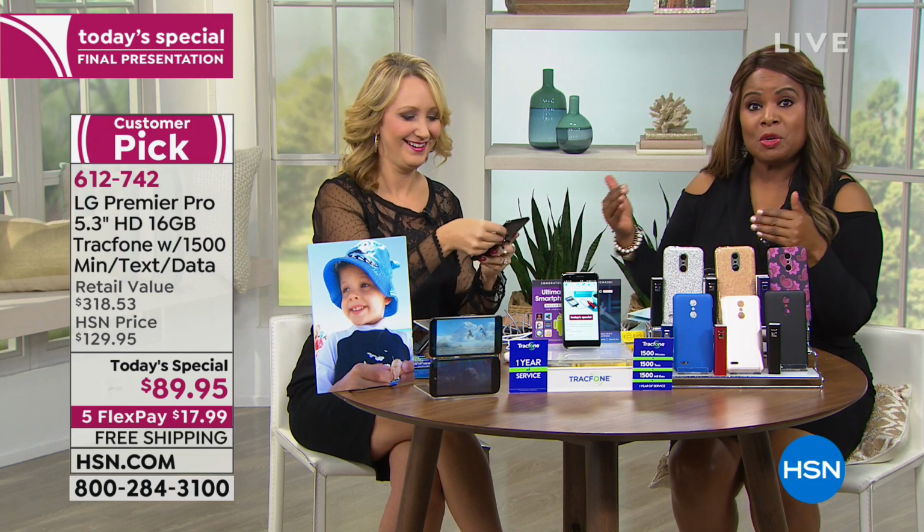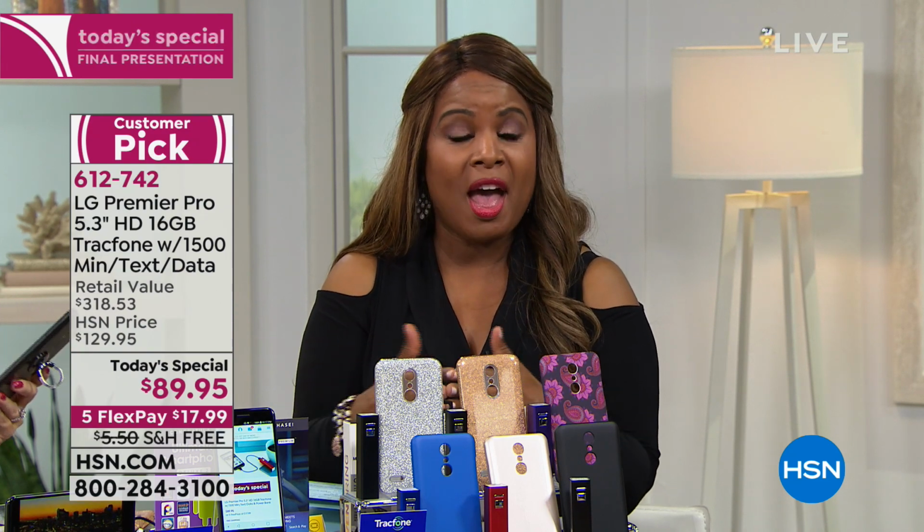It gives you an opportunity to be able to save money and get a nice quality phone without some of the challenges that you have with signing traditional contracts, like the expensive taxes and hidden fees that you sometimes have. If you don't have stellar credit, no need to worry, because there are no credit checks with this.